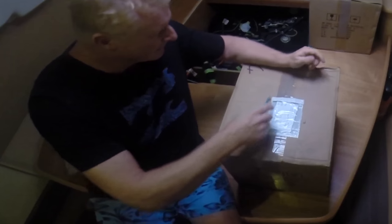Right now we're going to unbox the lithiums and take a look at what comes in those boxes. Very happy to be getting them. EV Power Systems, West Coast Australia. And they have a good reputation. I hear only good things about them. So let's see. Love, I'm going to unbox the batteries.